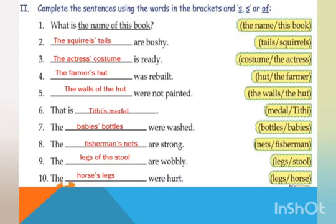The farmer's hut was rebuilt. The walls of the hut were not painted. Now here, hut is a non-living object, right? So non-living thing. That is why we don't use an apostrophe here. We use 'of'. The walls of the hut. That is Tithi's medal. The baby's bottles were washed.